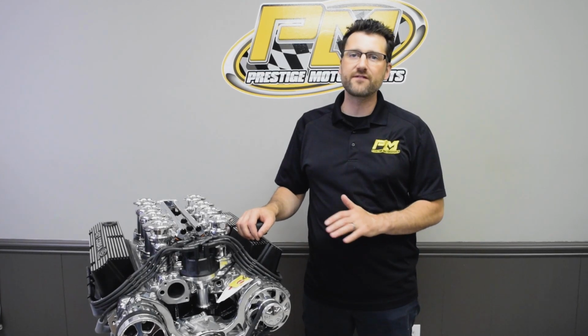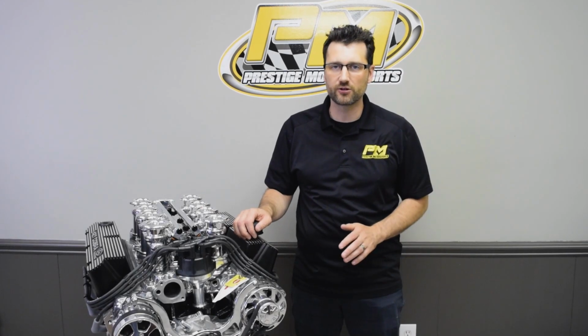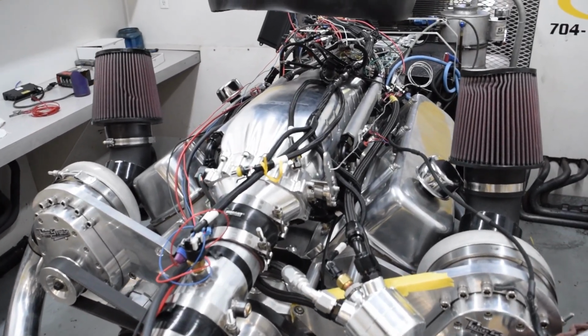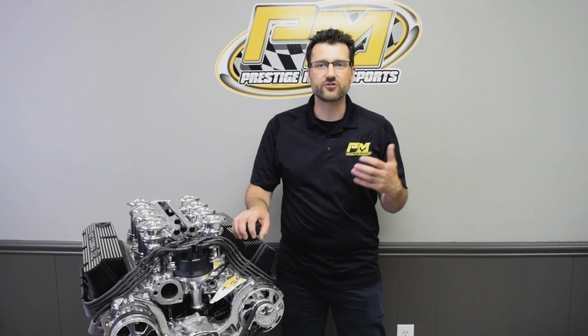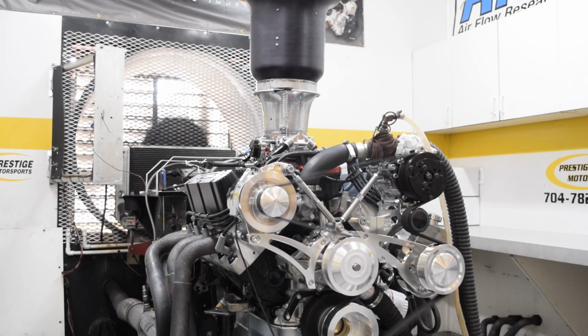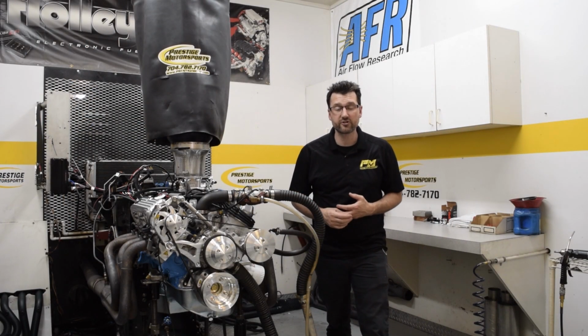Turnkey packages are by far more popular than long blocks. Turnkey engines from Prestige Motorsports include fuel delivery, ignition, and pulley kits. We dyno test the engine with these systems installed and running. That means the belts are installed, the alternator is charging, the power steering pump is filled with fluid, and the water pump is cooling the engine. The dyno session is verifying the quality and performance of not only the engine, but of the additional components that you purchased.